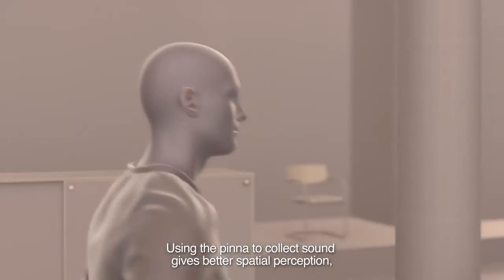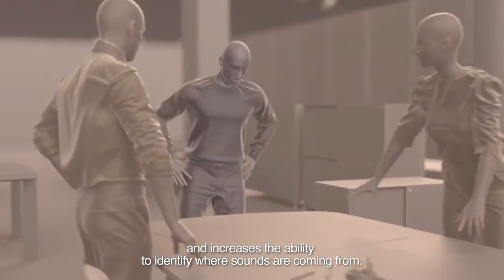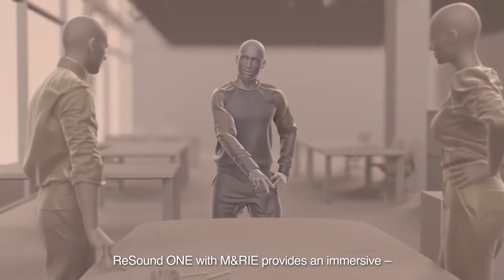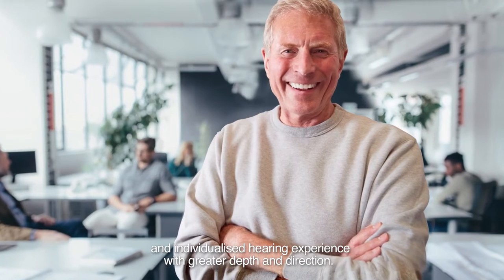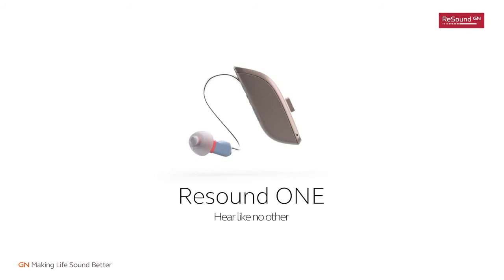Using the pinna to collect sound gives better spatial perception and increases the ability to identify where sounds are coming from. ReSound ONE with M&RIE provides an immersive and individualized hearing experience with greater depth and direction. ReSound ONE. Hear like no other.